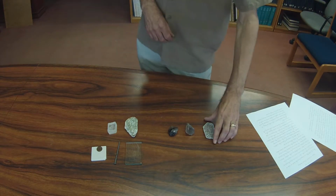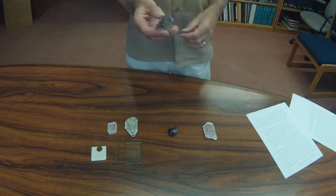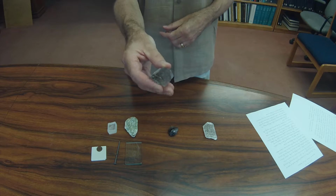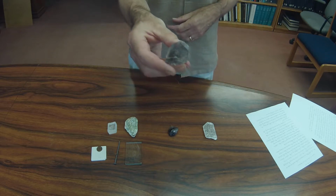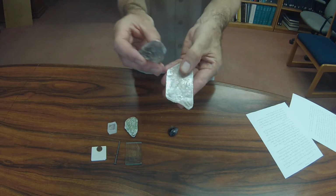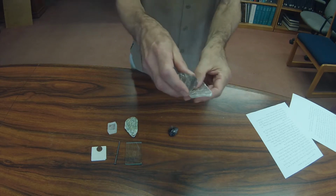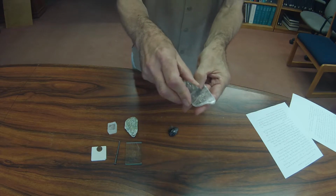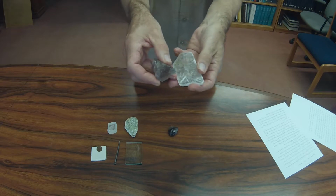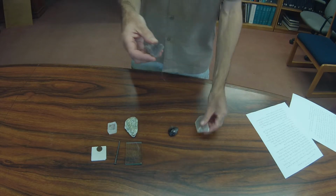Now, the way Mohs scale works is that a mineral that's higher on the scale will be able to scratch one lower on the scale. So here we're looking at the mineral fluorite, which has a hardness of 4. And this is gypsum, which has a hardness of 2. So I can take this fluorite mineral and easily scratch the surface of the gypsum. So this is a hardness 4, scratching a hardness of 2.